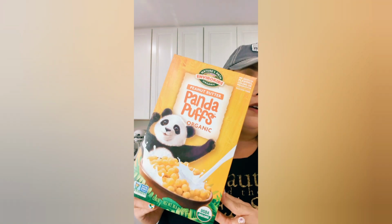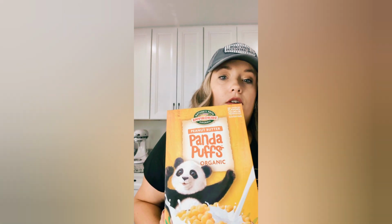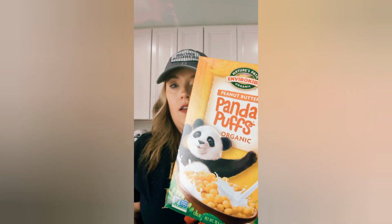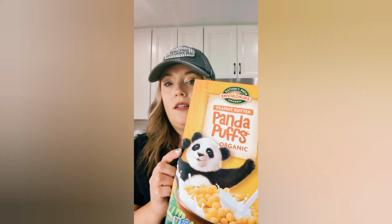So this is safe if you have kids or anyone in your house that's sensitive to anything like that or allergic to anything. This is a great thing to use. And I just think the Panda is so cute. It makes it kind of fun.